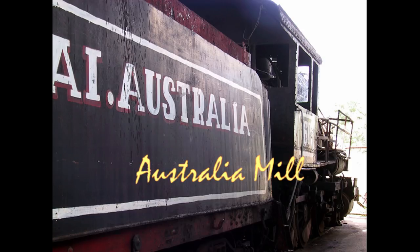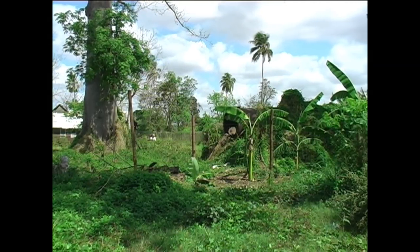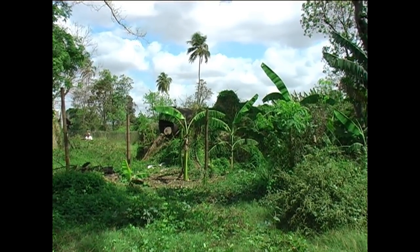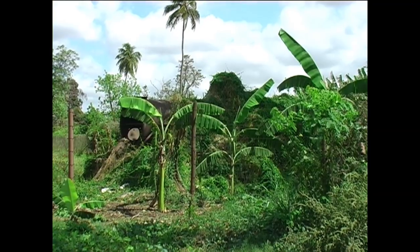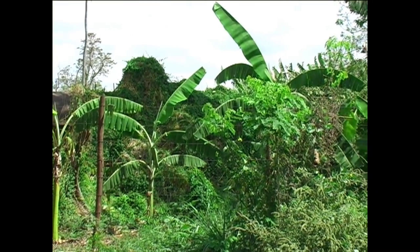Nature soon reclaims its own, and the scenes at Australia Mill, originally a thriving mill, are evidence of the statement which I have just made. This is Australia Mill. This is one I didn't see last year. I hardly see it now.